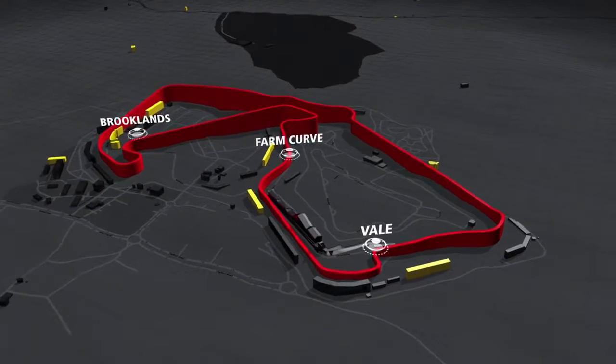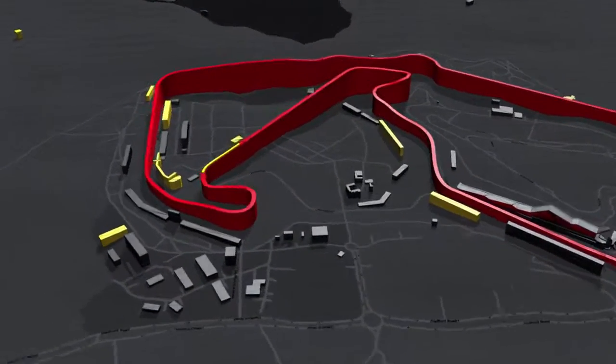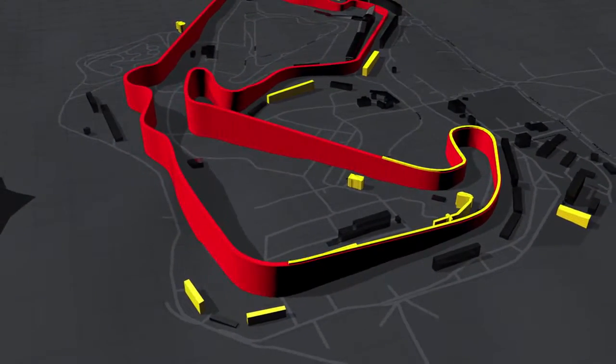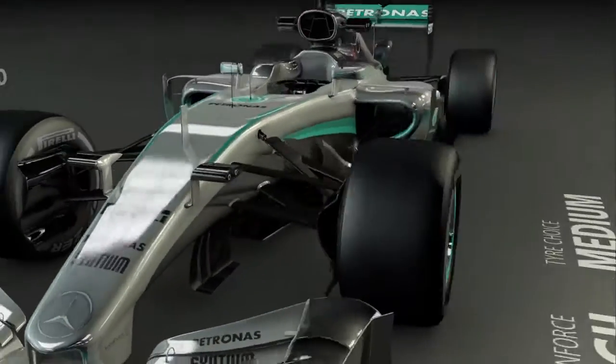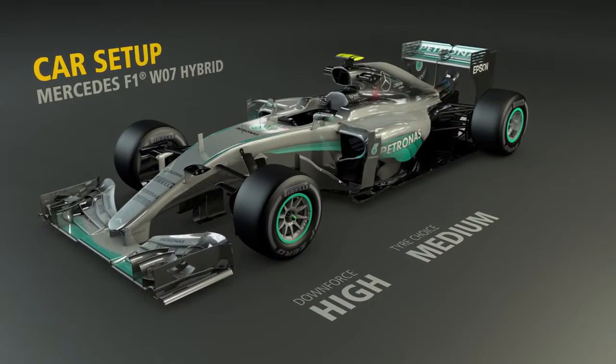We've identified one critical section for achieving the DHL Fastest Lap and requiring precision and grip through some challenging low-speed corners, as well as commitment and balance through fast-flowing corner combinations. Car setup at Silverstone is a trade-off between downforce and straight-line speed. The straights are reasonably long, so drivers need to have a car that's not creating too much drag, but through the high-speed corners, they require as much aerodynamic help as possible.